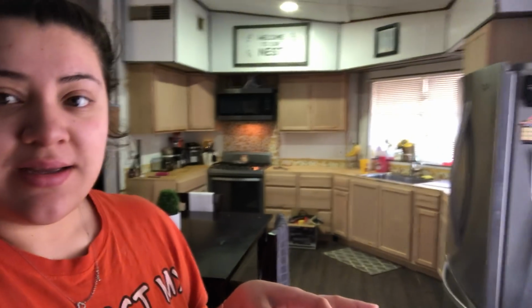But for the past week, my husband and I have been remodeling our kitchen, and so far this is what it looks like. So I am going to be painting the kitchen cabinets gray, but I also had something else that I wanted to show you guys.